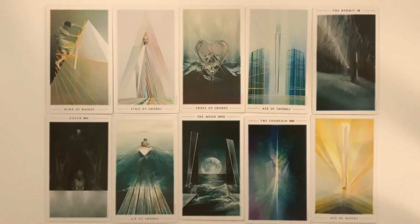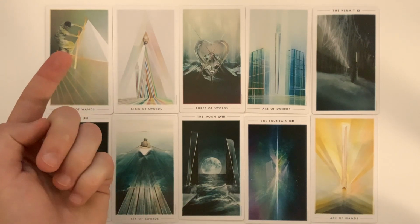The images that I find to be really successful are the ones with less people and more objects in them. The people are rendered really beautifully in this deck.